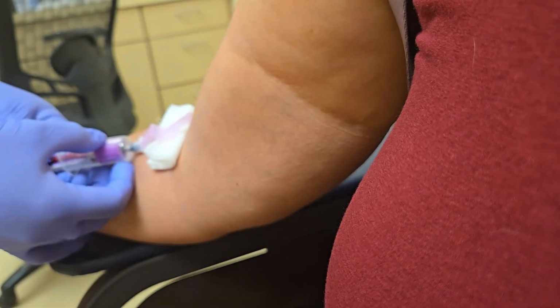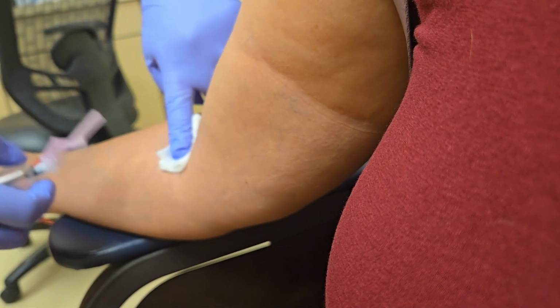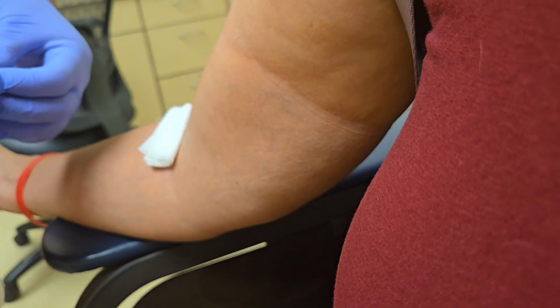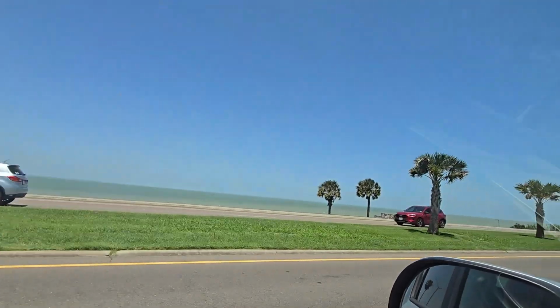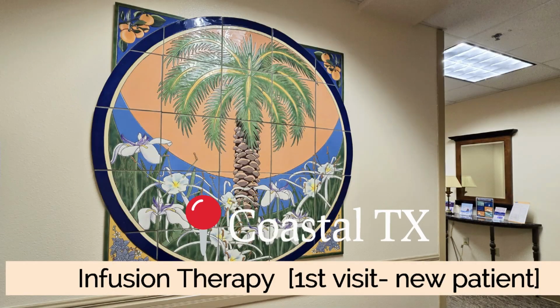My labs went great. I had no problems getting these labs done. The lab attendant was very nice. She only had to poke me once, which is very good because I have rolling veins and it can be hard to get my labs done. And then I had a beautiful drive to my infusion center, so everything was good.